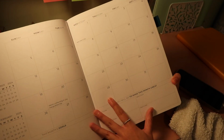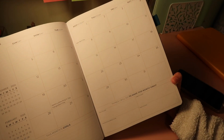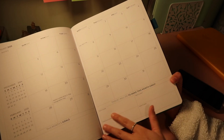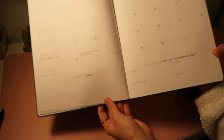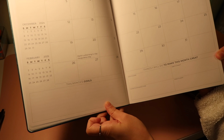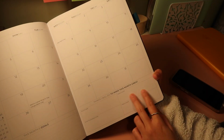It's also very empty. I think that's the thing. My calendars, I love my stickers, which is something I love to do. And then on here, it has your monthly goals. I'll probably stick with my sticky note method, and then things I will do to make this month great.